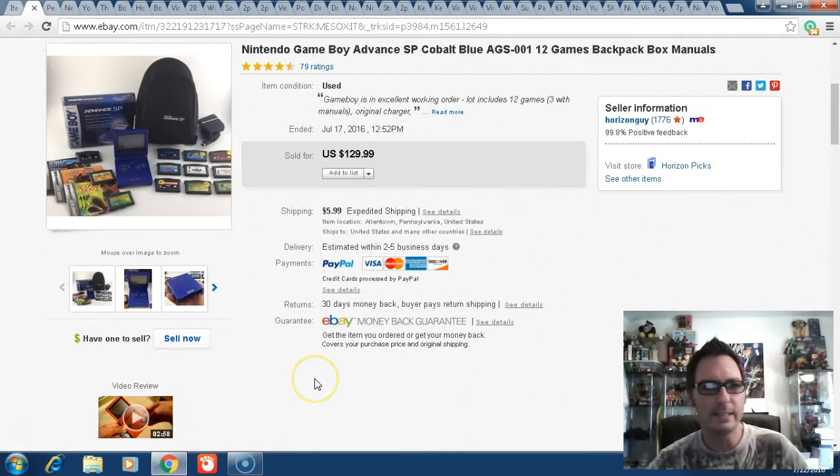This is the last item, guys. This is the Nintendo Game Boy Advance in the Cobalt Blue. I took a best offer of $80 on this item. And you can see here the 130. I was getting some real lowball offers on this, and I really didn't want to break it up. But I was going back and forth with a buyer, and I said, look, either I'll give you the box and the manuals or the games, not both, for that best offer of $80. He took it with the box and the manuals, of course, because that's definitely, in my opinion, a little bit more valuable.